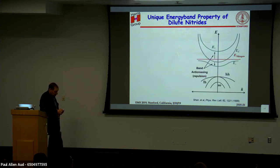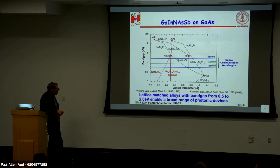But it turns out that it does. I had the good fortune that one of my really talented graduate students was doing a postdoc in Japan at Hitachi, working with Kazuhiko Kondo. And they discovered and experimentally demonstrated that if you put nitrogen in, the band gap actually went down.